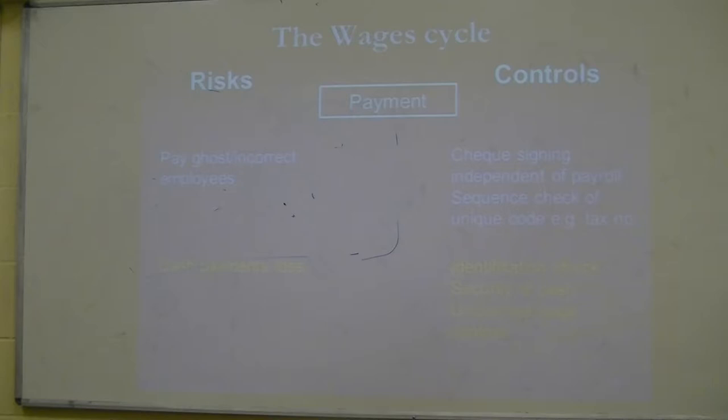A sample of 30 wage payments during the year will be selected and a test of control will be undertaken to determine if the payment was correctly authorised in accordance with the bank mandate approved by the board of directors. A sample of 30 wage payments will be selected and a test of control will be undertaken to ensure that the control in place to ensure employees are paid at the correct rate of pay operated effectively. That's something like the one above, and they're actually very similar.